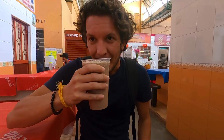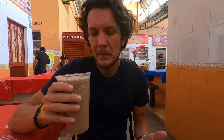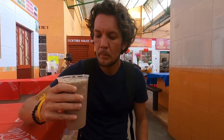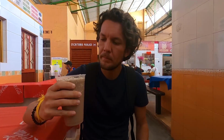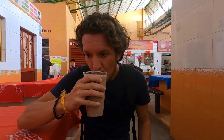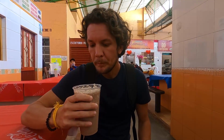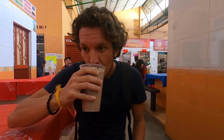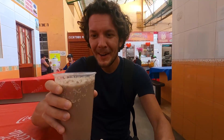You can definitely smell the cacao. The lady said there's two options. There's normal, which we got, or they can make it sweeter. We just got the normal one. Maybe I would have preferred the sweeter, let's see. But I think she put some syrup inside, but if you want it sweeter, she would put more syrup. Well, that's really tasty. Yeah, definitely, obviously a strong cacao taste. Really good though. Now it's my turn. Yeah, Carol's turn.